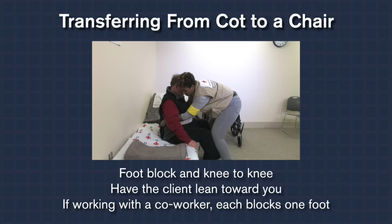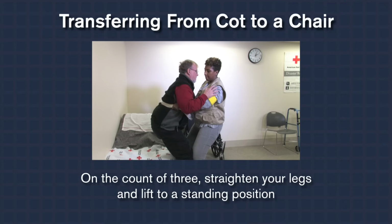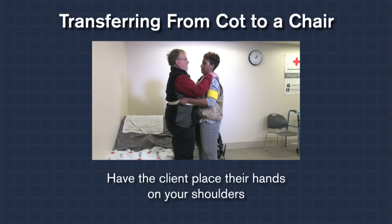If you are working with a coworker, each of you blocks one of the client's feet. Tell the client that on the count of 3, you can push down on the bed with your hands while assisting him or her to a standing position. On your count of 3, straighten your legs, helping to lift the person to a standing position. Tell the client to place their arms on your upper arms or shoulders to steady himself during the move.